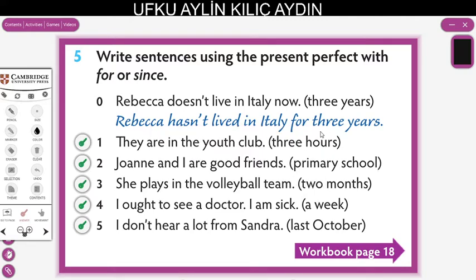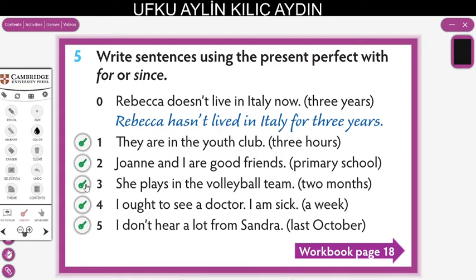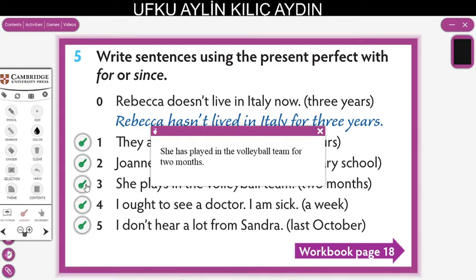Now we are rewriting the sentences. Joanna or Joanne and I are good friends, in brackets. It's written primary school. Let's rewrite it. Joanna, or Joanne, I don't know, and I have been good friends since primary school. She plays in the volleyball team. She has played in the volleyball team for 2 months.